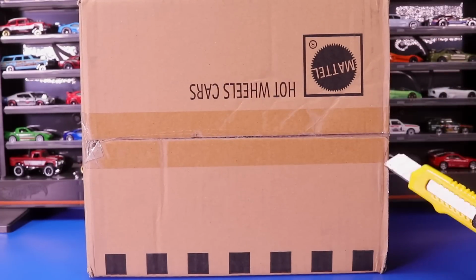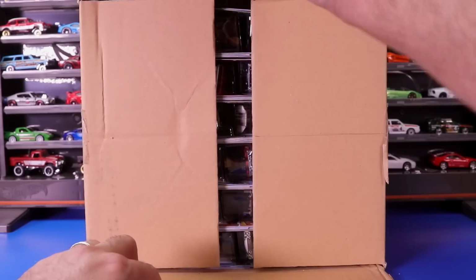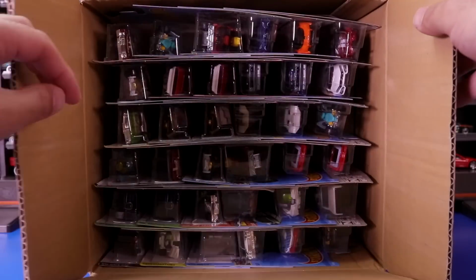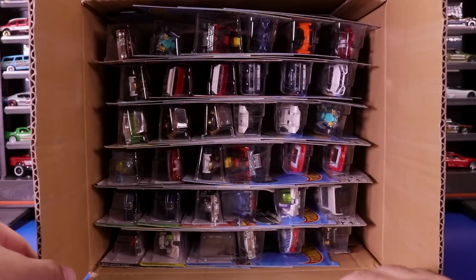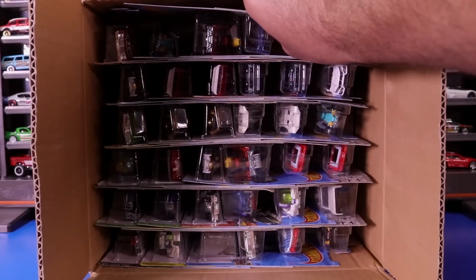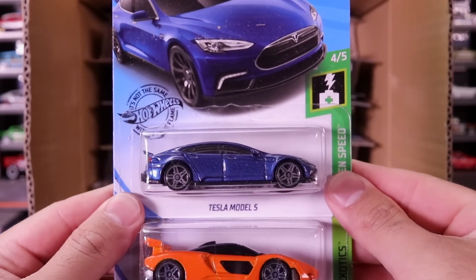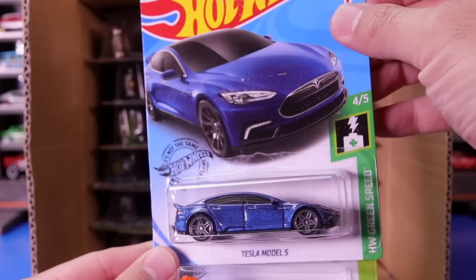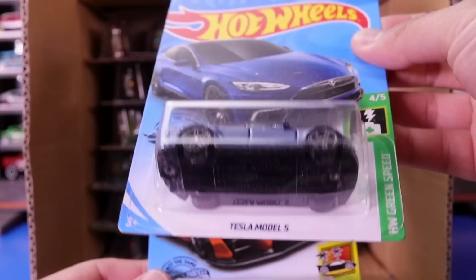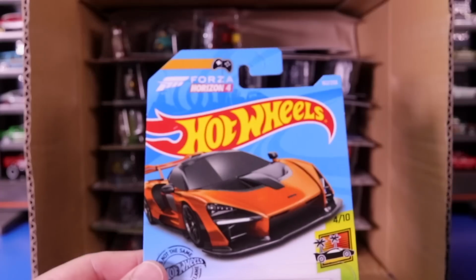All right, let's go ahead and pop this one open here. And we'll start it off right at the top. I can already see one of the cars that I've been really looking forward to getting, which we did get in the 9-pack yesterday. First up though, there is the Tesla Model S, although this is not the super treasure hunt variation, it's just the standard variation, but I'm excited to get another one of those.